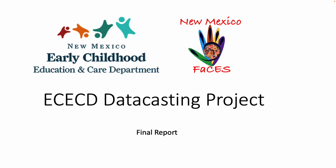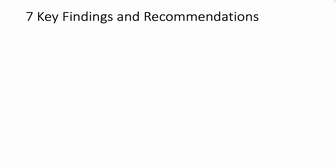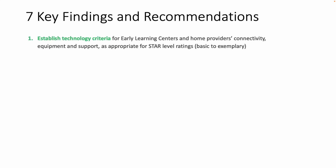This is the final report for the ECECD Datacasting project. We accomplished our 3 program goals, which was to conduct a needs assessment of the early childhood centers and providers, to provide access to early learning network content using the datacasting receivers to support families, and identifying, purchasing, and delivering the requested technology upgrades that the centers and providers who completed the needs assessment requested. There are 7 key findings and recommendations from this work.